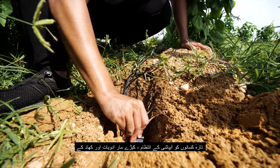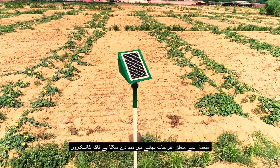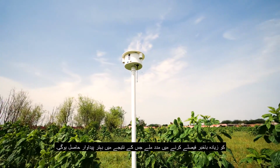Taaza can help the farmers save costs on irrigation water management, pesticide, and fertilizer usage by enabling farmers to make more informed decisions, resulting in better yields.